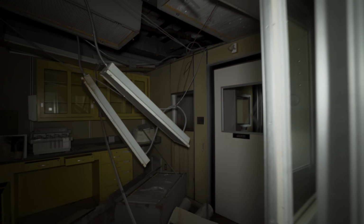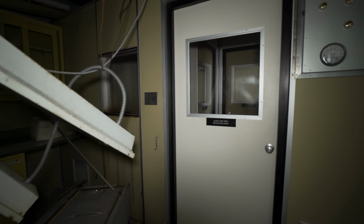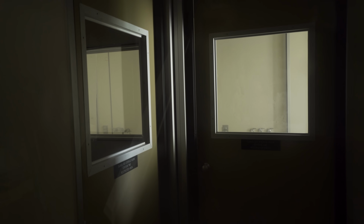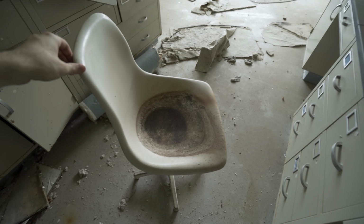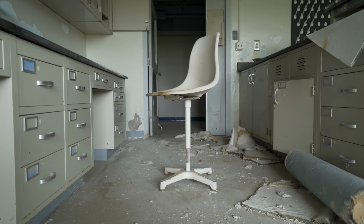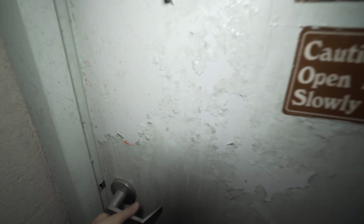Controlled laboratory environment. Ooh, these ones are yellow. Class 1000 area, restricted entry. Class 100 sterile room. These were just clean rooms in here. This chair looks very laboratory-like. That's a very scientific-looking chair just chilling. Let's go down these stairs.